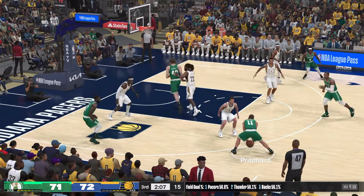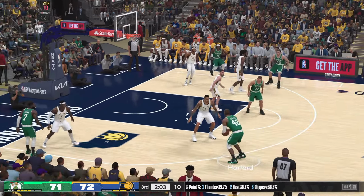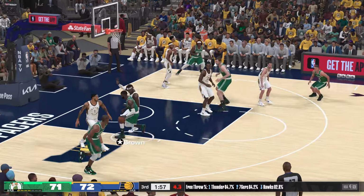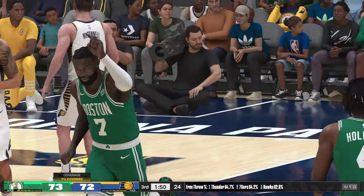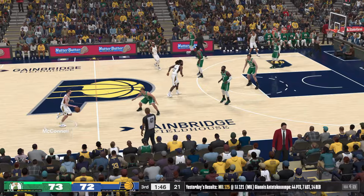Brown against Hield. Horford, a screen on McConnell. Horford outside. Back to Pritchard. 2 minutes remaining in the third. Outside, Brown. 5 on the clock. For the lead. Brown gets the inside finish. A tale of two halves. After a slow start, he's turning his offense around.